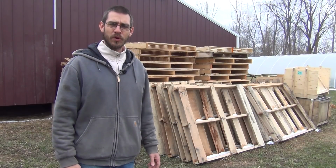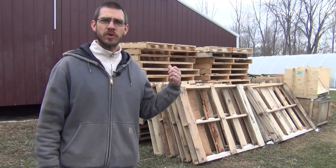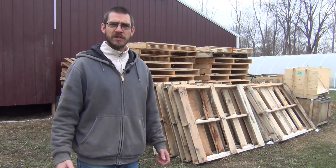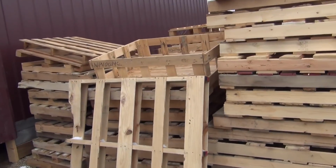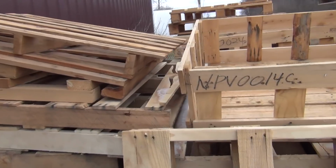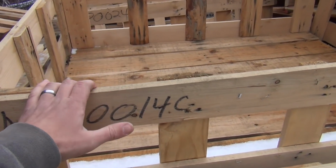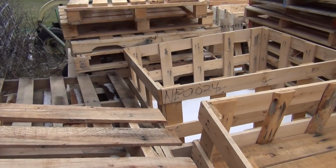So he helped me go load them up, and we got over 99 pallets here, plus some bins and other things. So let me show you what we've got, and we'll take you around and show you some of the plans that we have to use up these pallets this year. All right, so we've got a total, I believe, of 99. That's what my wife counted, and I don't think that was including these bins. There's a few of these little bins here. There's a couple up on the top.